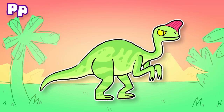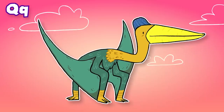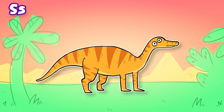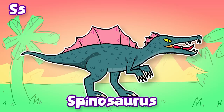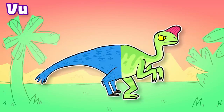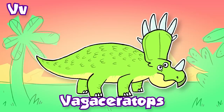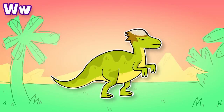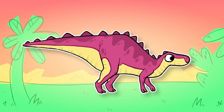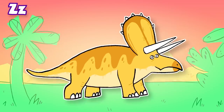O. Oviraptor. P. Parasaurolophus. Q. Quetzalcoatlus. R. Riojasaurus. S. Spinosaurus. T. Tyrannosaurus Rex. U. Utahraptor. V. Velociraptors. W. Wannanosaurus. X. Zuniceratops. Y. Yinlong. And Z. Zuniceratops.